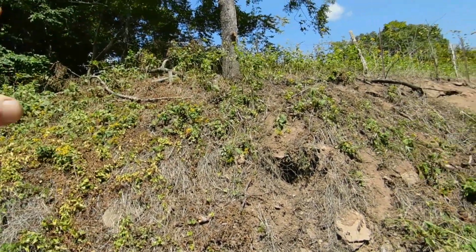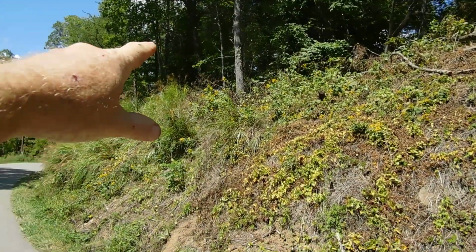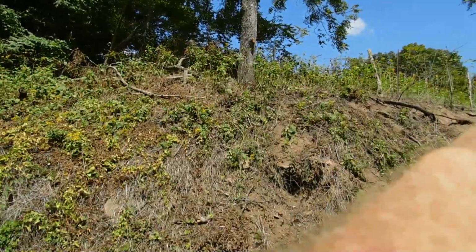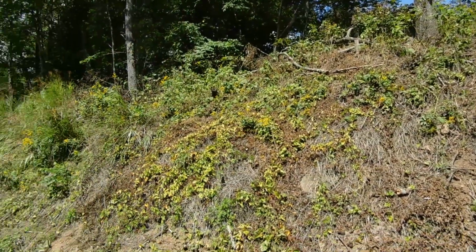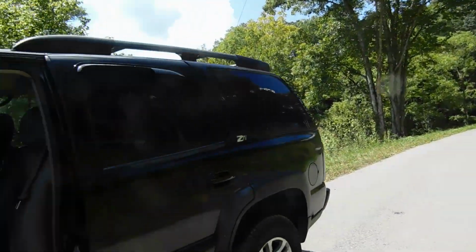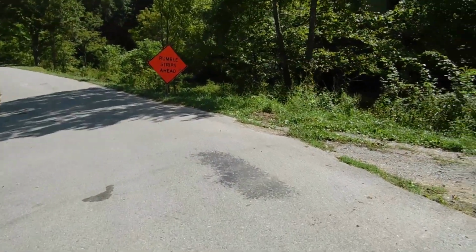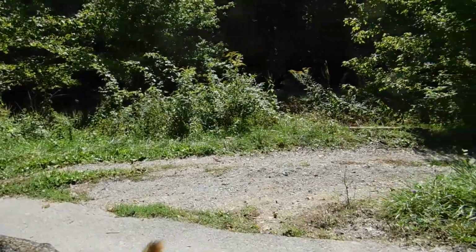If somebody wanted to go up there and look at it, build on it, I know there's some flat spots up here on the mountain. It's possible he'd share that driveway if you wanted to get an elevated view of the mountains. So here is the entrance to the property.